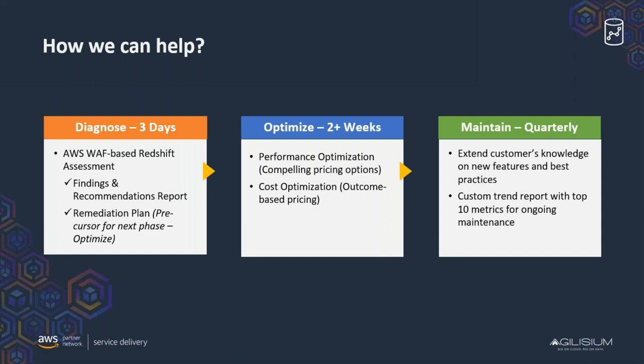And the optimize phase typically takes anywhere upwards of 2 weeks, depending on the criticality and the business need, how fast, and the number of things that you would want us to deliver. And as Smitha mentioned earlier, optimization is not a one-and-done exercise. We'll have to constantly maintain this. So that's where we come in and do a quarterly, if not a half-yearly, health check audit of your Redshift system, to see where it is with respect to performance, cost, and all those five pillars, and also extend your knowledge on the new features and best practices. So that's how we split this entire optimization exercise for Redshift. We start off with a three-day simple yet comprehensive Redshift assessment, followed by an optimization exercise, and then regular maintenance of your Redshift workload.